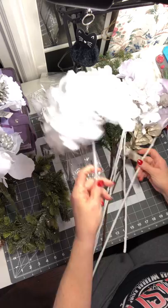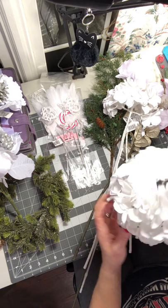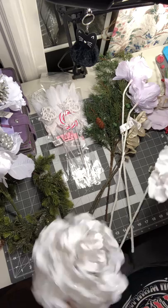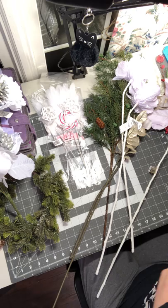I got this one, it was $9 originally. It's really sparkly. It's really pretty, I think. And like I say, if I don't want to leave it white, I can always spray paint it a different color. That's why I went ahead and got two, just in case I decided I wanted to do that. So $9 made this one, those $2.70.